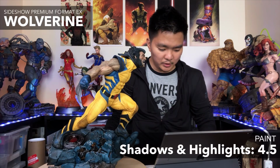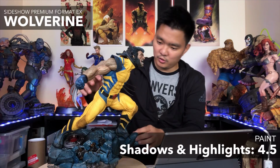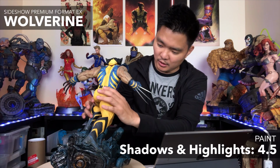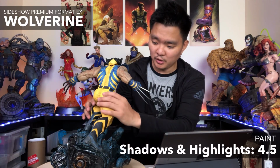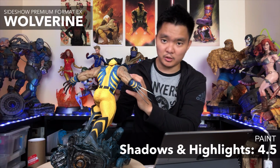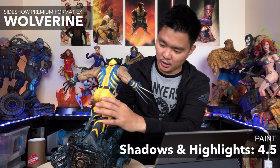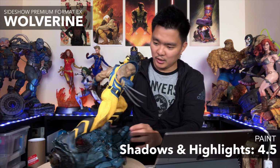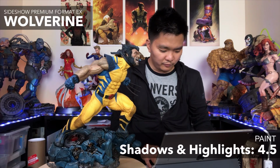Shadows and highlights, it has actually very nice shadows and highlights. It's like there's not just black or some darker shade of gray, but it has some reddish shadows and highlights in here also. It's really nicely done. That's why I'm giving this a 4.5 for shadows and highlights.